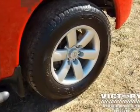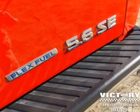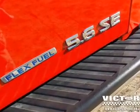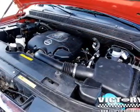Power door locks, power windows, cruise control, an AM/FM stereo, power steering, an adjustable tilt steering wheel, air conditioning. Call today to schedule a test drive.